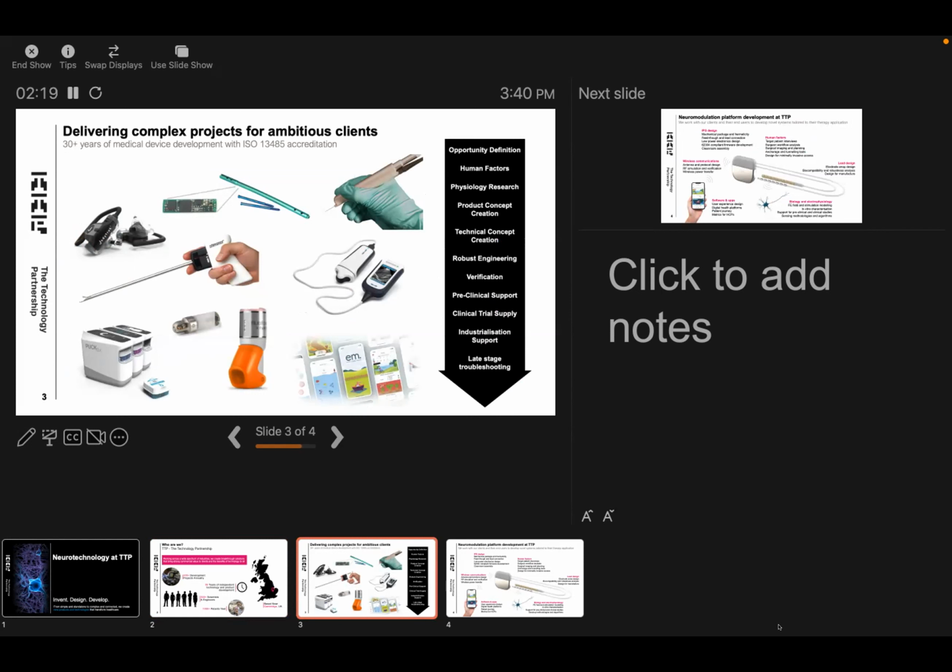So really trying to take things from early opportunity discovery stages through to the detailed engineering that goes into these devices, and then identifying suitable CMOs like some of the other people we're hearing from on this panel, and facilitating that transfer to manufacture to whichever company is most appropriate for the long term.